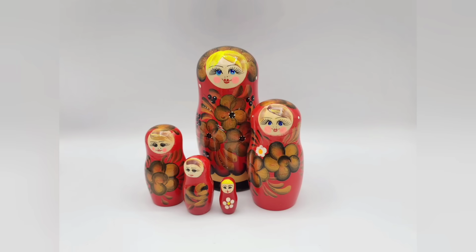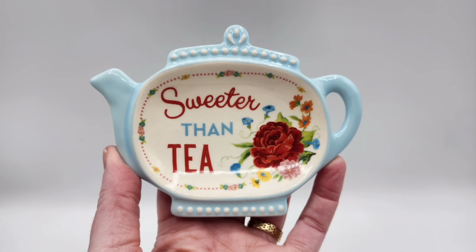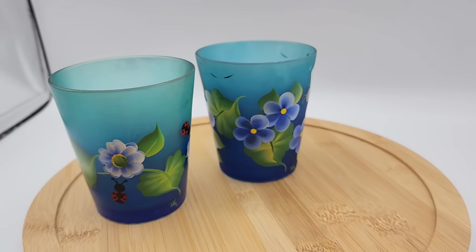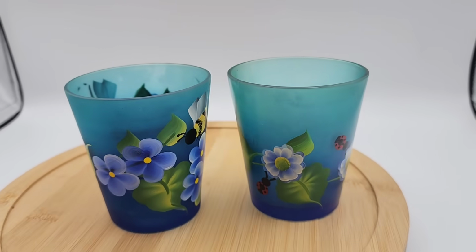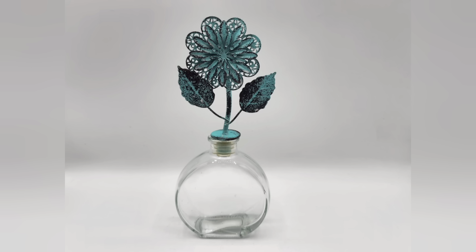Here, oh, and this is what I found on the way out of the store, that Matryoshka doll. I was on my way out, and I spied that at the very last minute. I don't think I filmed it. But here are the other items that I did find. These turned out to be hand-painted. They are initialed by the artist. They're little votive holders. They do have some wear, but I think they cleaned up nicely. And thank you to Jenny for helping spin the little Lazy Susan so I could show you the fronts and the backs. And here's everything else that I picked up on this trip to the Ephrata Goodwill.